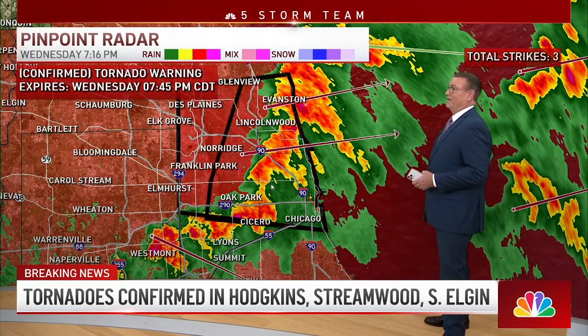So straight line wind damage is also possible. It doesn't have to be a tornado to uproot trees, to damage structures, to take roofing materials off. So we'll continue to monitor that situation. Here's where we stand at this point.